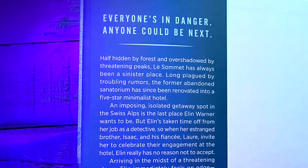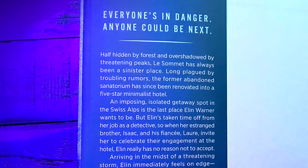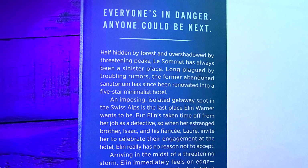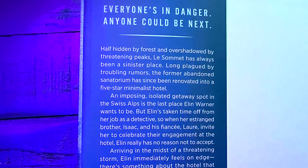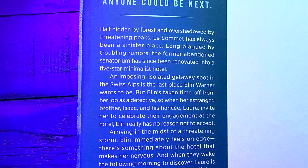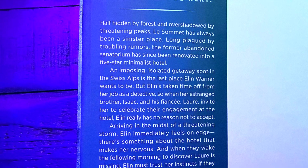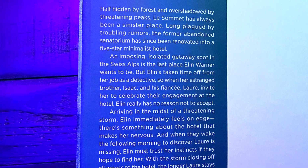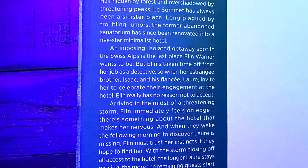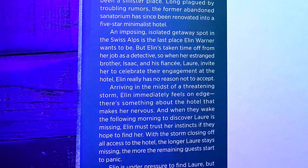Very nice. Half hidden by forest and overshadowed by threatening peaks, Lay Summit has always been a sinister place. Long plagued by troubling rumors, the former abandoned sanatorium has since been renovated into a 5-star minimalist hotel. All right, here we go. An imposing, isolated getaway spot in the Swiss Alps is the last place Ellen Warner wants to be. But Ellen's taken time off from her job as a detective, and when her estranged brother Isaac and his fiancée Lori invite her to celebrate their engagement at the hotel, Ellen really has no reason not to accept.